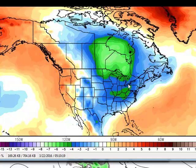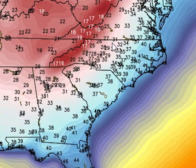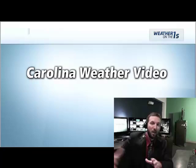So I still think there are a lot of indications that as we get toward late next week and then into the week following, it's a pretty chilly pattern over the eastern part of the country. Just a snapshot here: this is what the GFS is showing for morning lows on Saturday the 2nd, a week from Saturday. Pretty cold air mass in place across the region. I do think that colder pattern is likely to settle in again later next week and into the following week.